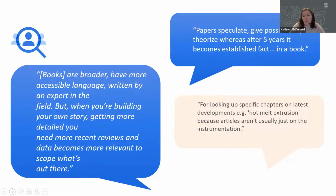Or someone described using books to look up specific chapters on the latest developments. So the hot melt extrusion as a method, I'm guessing, because articles aren't usually just on the instrumentation. So this person needed to learn a method for that.